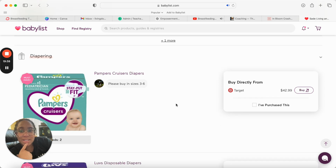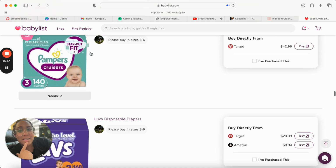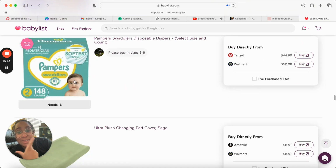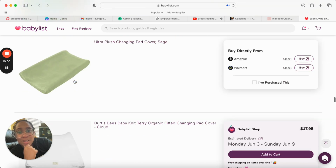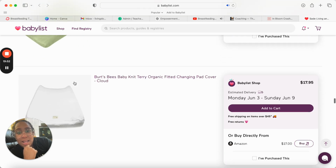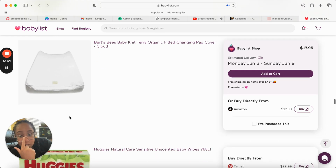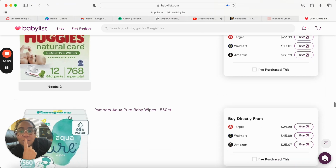I like their brands. Pampers. I hated the Cruisers diapers. The Pampers Swaddlers, A1. Cruisers, yeah. We didn't use Luvs, the Swaddlers, like I said. I like those. The changing pad cover, if you have the dresser that has a changing pad on top of it, or just any type of changing pad deal that's shaped like this, you're going to want one of those.